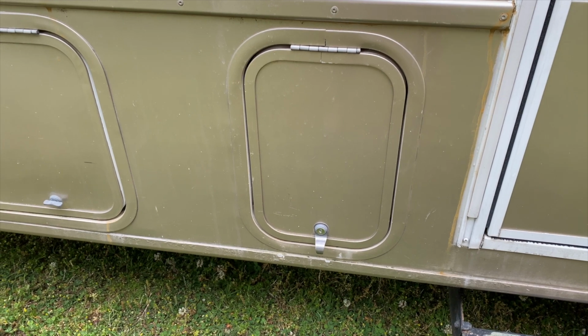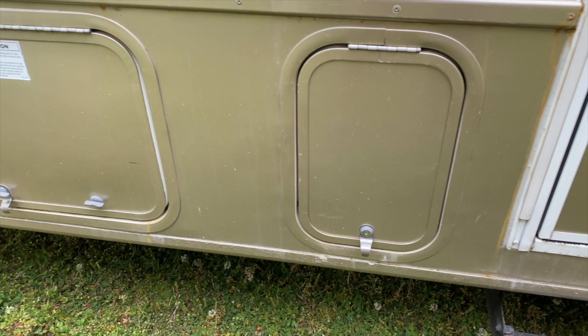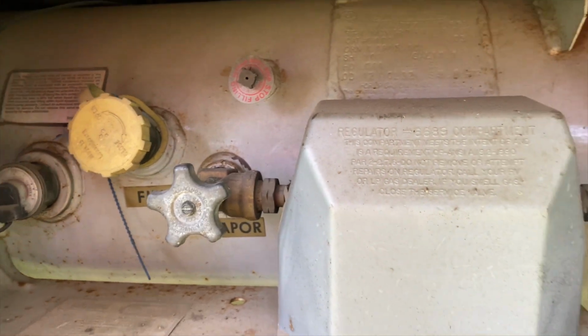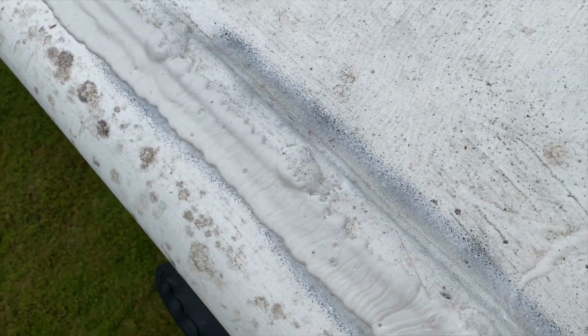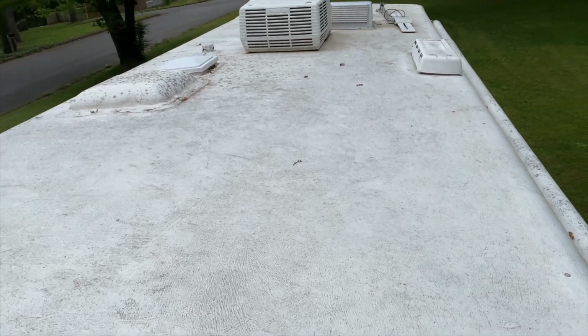For example, I asked her what this door goes to. She didn't even have a key for it. She was more focused on the inside. Again, as you'll see, myself, I'm more focused on the technical details. I want to know what works and what doesn't. Though, to give her credit, she did pay attention when I talked about the roof. Now, she didn't get up on it like I did, but they did have a receipt where they just had it inspected, and I saw the lap sealing.